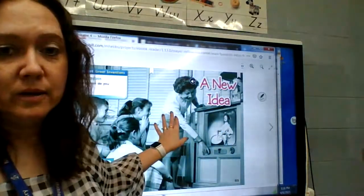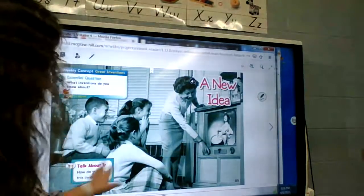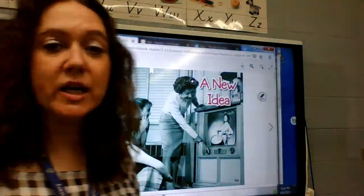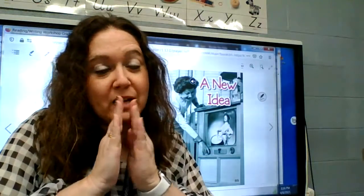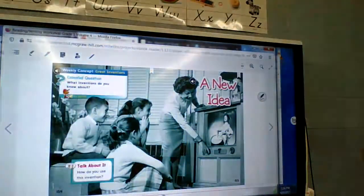Okay, now I need you to get out your small reading book and turn to page 154 and 155. And we're still talking about inventions. I bet you're kind of excited about this story.